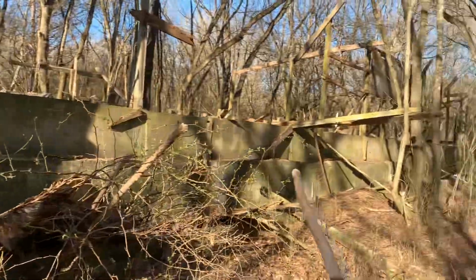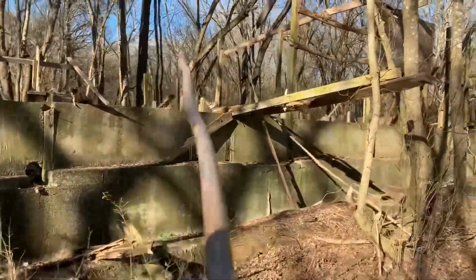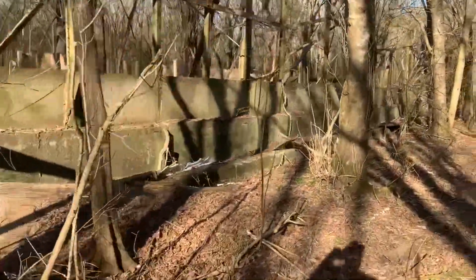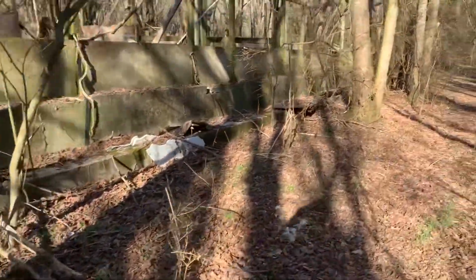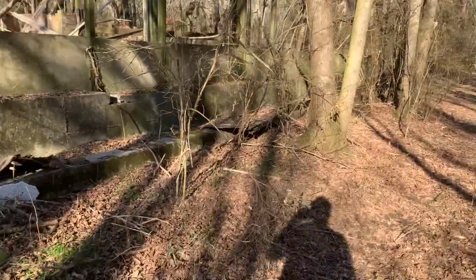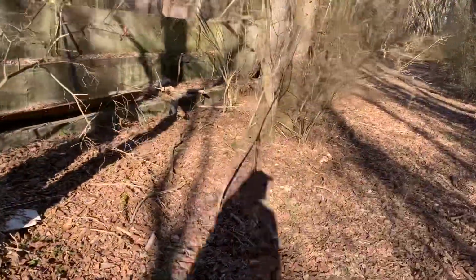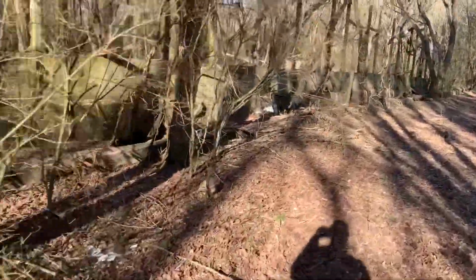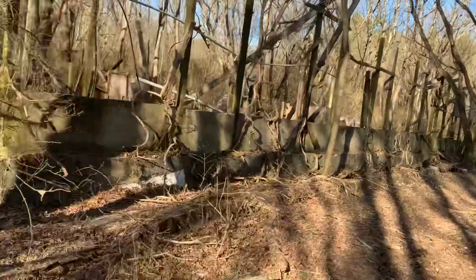I think this structure actually was a chicken house. It doesn't have the troughs or the aisles in the middle like those other structures did. I wonder if there were slaughterhouses up there. I don't know. Pretty wild though. I love discovering stuff like this out in the woods. Pretty cool.